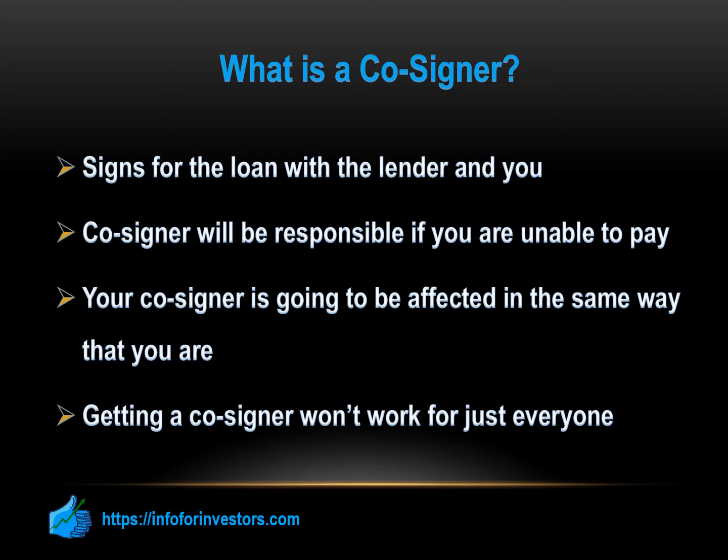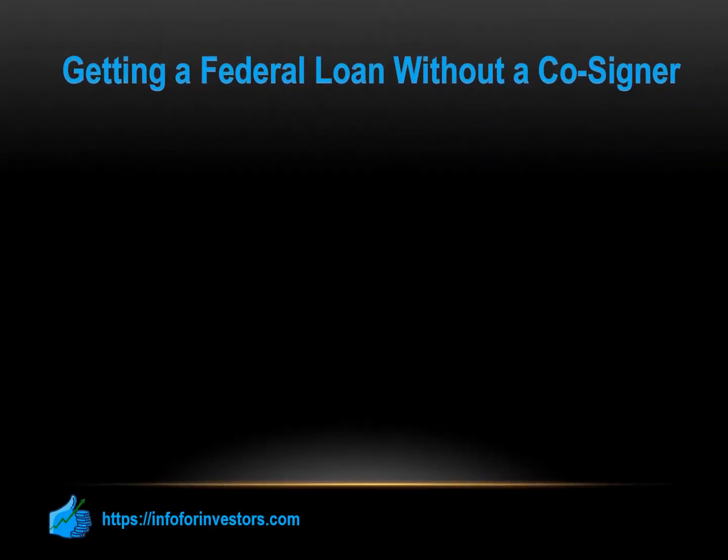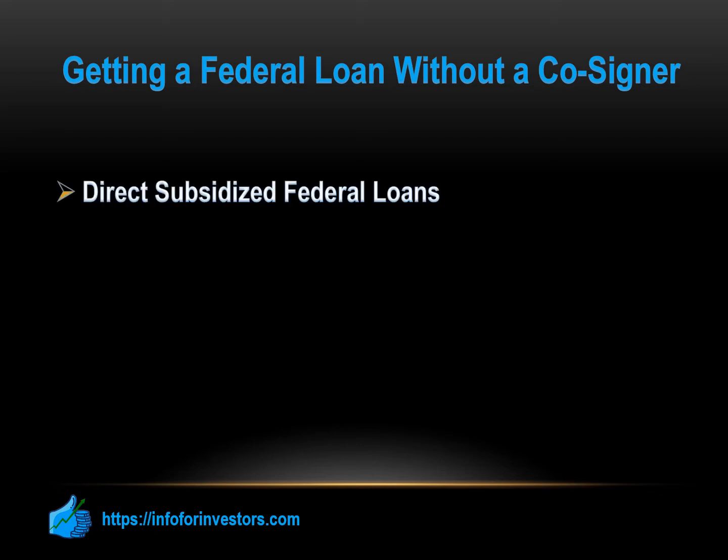The lucky thing is that you won't need a credit history or a cosigner in order to get approved for a U.S. government loan. There are a couple of relevant options for federal loans without a cosigner. 1. Direct subsidized federal loans. These loans are one of the most common, and for good reason. You can qualify for one pretty much any time you need it. You just have to be an American citizen and not have any outstanding federal debts. As of 2019, the interest rates are fixed, and they're only 5.05% too.